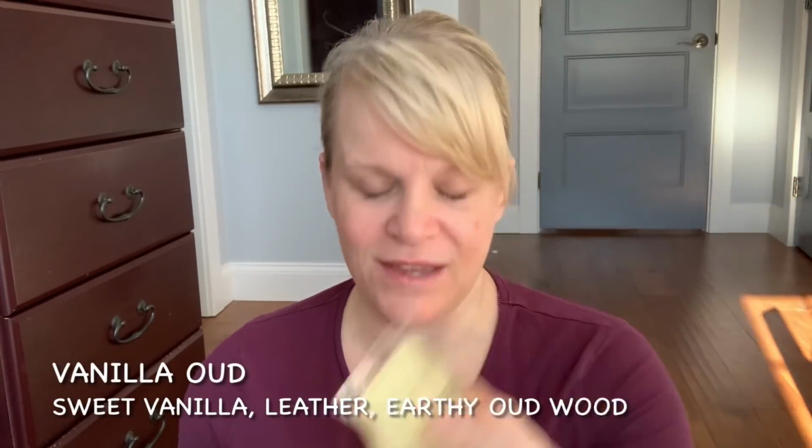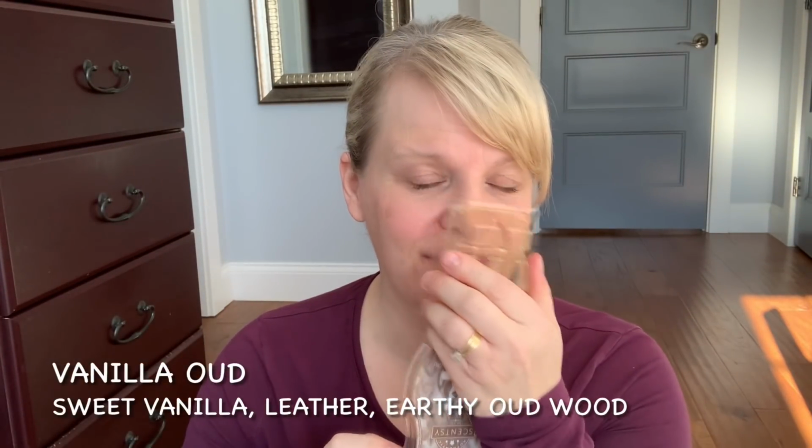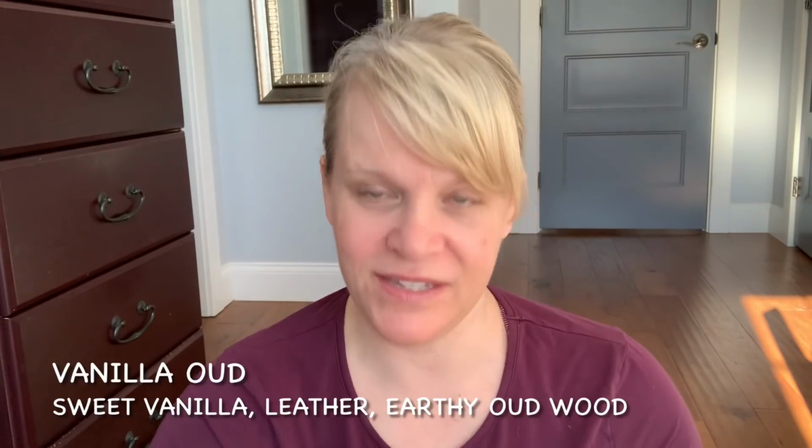Oh, I love this one. It's in my club, Vanilla Oud. This is Sweet Vanilla Leather Earthy Oud. This is great. I love this so much. And it's long lasting here in my bedroom. It just never ends.